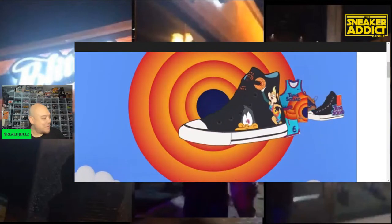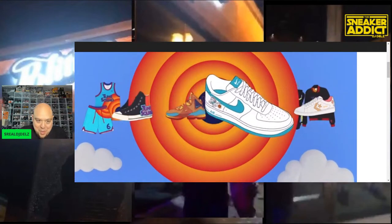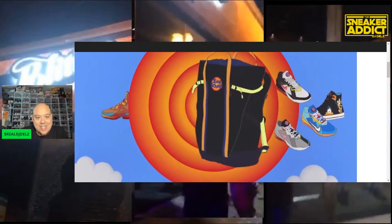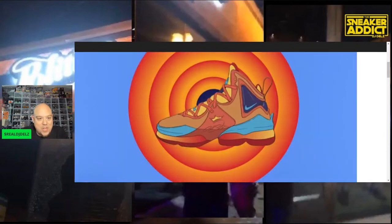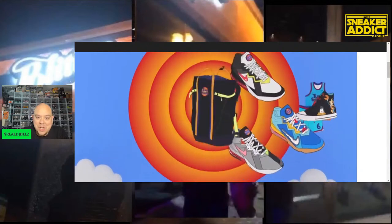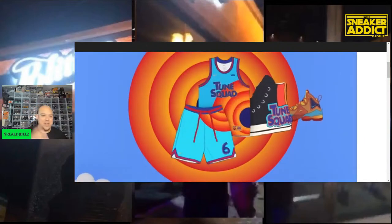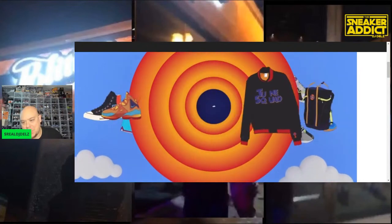I don't even know what to say, but LeBron James has a new shoe, the LeBron 19 Space Jam colorway. As you see in this little graphic, courtesy of Nike, this is kind of exciting if you're a fan of Space Jam, especially with the movie coming out in July. And look what we have here. We've got shoes, all different types: Air Force Ones, Converse, and the LeBron in two different colorways. We're going to give you a detailed look at all the merchandise today and the shoes. It's got to be the shoes.